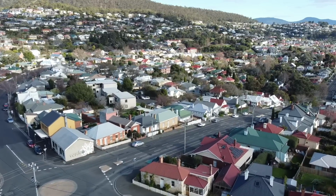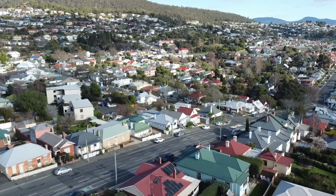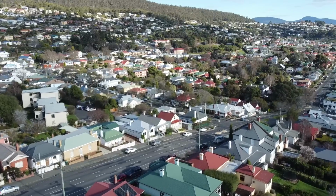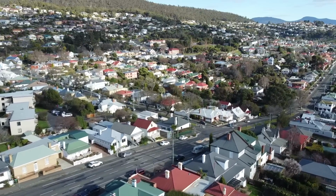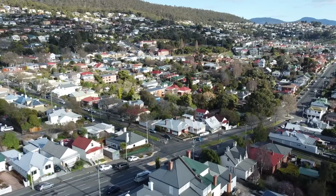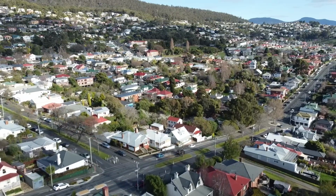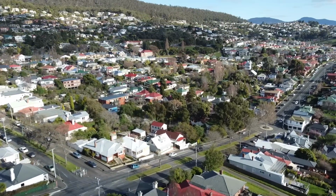There are few places in Hobart that feel more like Hobart than West Hobart. Only 6,000 people live in the suburb, but its impact on the city as a whole outweighs that. Even if you don't live in West Hobart specifically, many citizens travel through regularly.